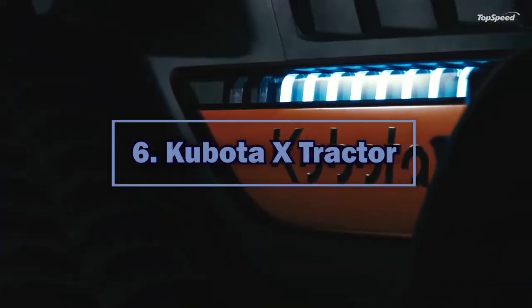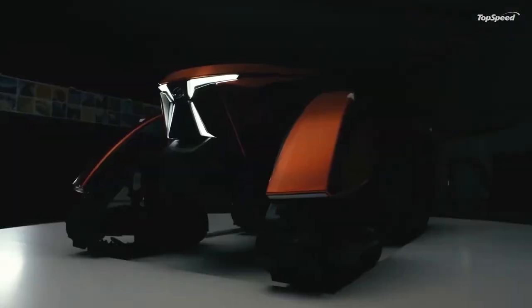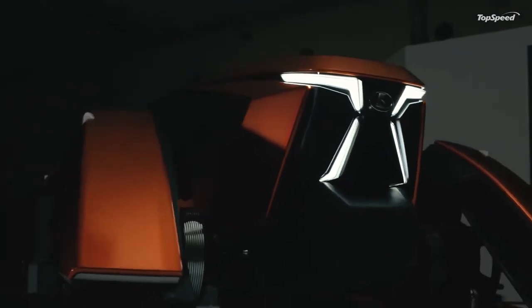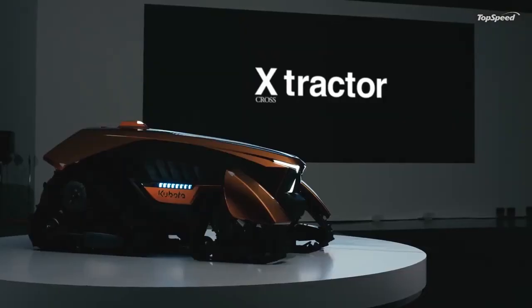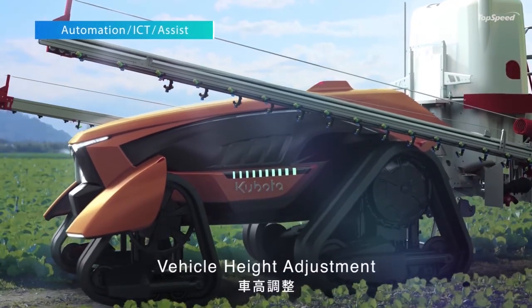Kabuto X Tractor. This one is actually a product from 2020. The X Tractor is a concept vehicle created by the Japanese company Kabuto, and in the near future, it could very well make the lives of farmers a lot easier. It's interesting to note that the X Tractor was actually unveiled to commemorate the 130th anniversary of Kabuto's founding. This vehicle has some very interesting features on the outside and the inside.